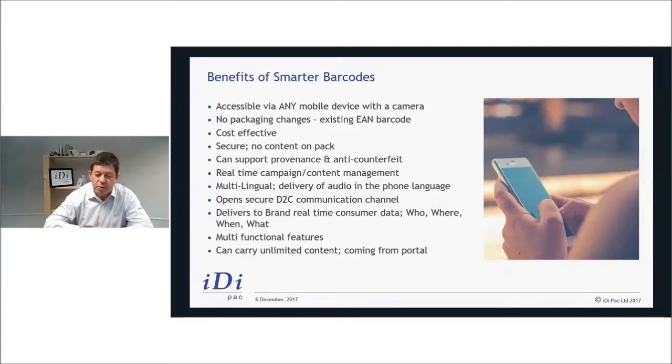It's also got the audio files, as we talked about, the multilingual delivery of the audio files through the camera, the phone language, sorry. And that D2C communication channel, that rich media, providing that direct link, the ability to talk between brand and the client itself. And that gives real-time customer data, consumer data. Who, where, what, when, what are they looking at, what are they interested in, and all sorts of things, linking you to the other formats that may be available and may be part of your brand strategies. It also can carry unlimited content. It's delivered from the portal, so basically you can have as much as you like on there. It works incredibly well.